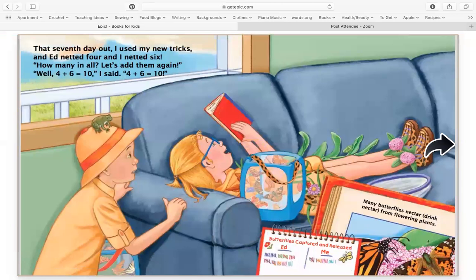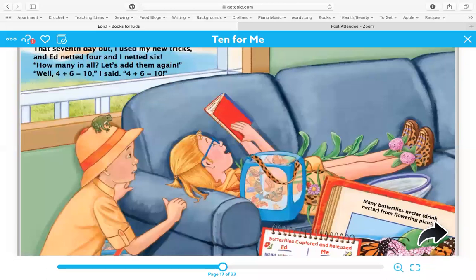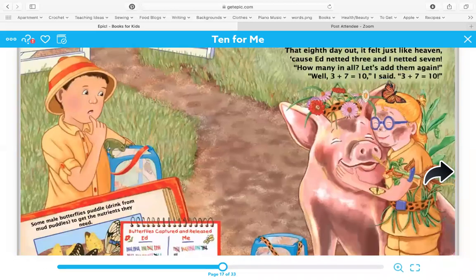That seventh day out, I used my new tricks, and Ed netted 4 and I netted 6. How many in all? Let's add them again. Well, 4 plus 6 equals 10, I said. Many butterflies drink nectar from flowering plants.